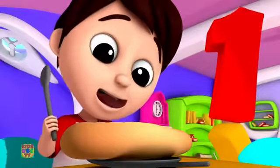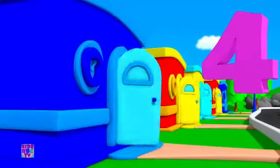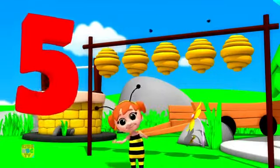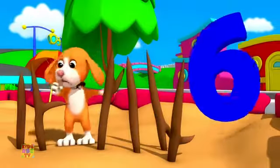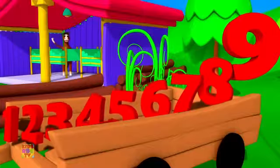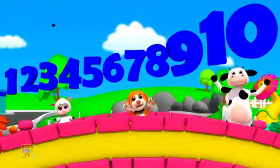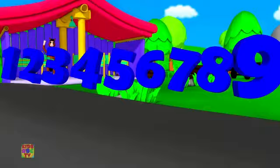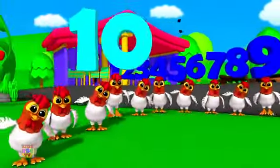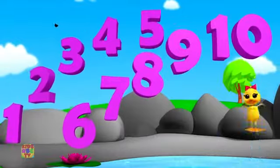One big bun, two brown shoes, three big trees and four open doors. Five beehives, six short sticks, seven black ribbons and eight white plates. Nine in the line and ten little hens. There are your numbers, 1, 2, 10.